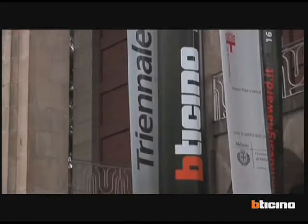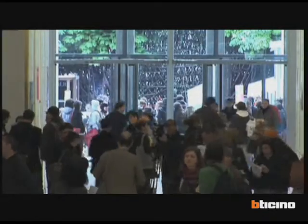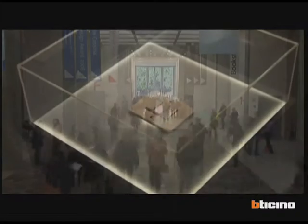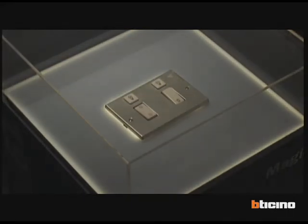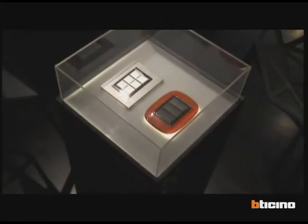This history was celebrated by the Triennale di Milano in 2008 with a widely appreciated exhibition curated by Marco Romanelli and entitled Paths of Design: 60 Years in the History of BTicino. In the exhibition, the visitors admired the historic products manufactured by BTicino in a suggestive journey across time, created with faithful reconstructions of the lifestyle and taste of each single period.